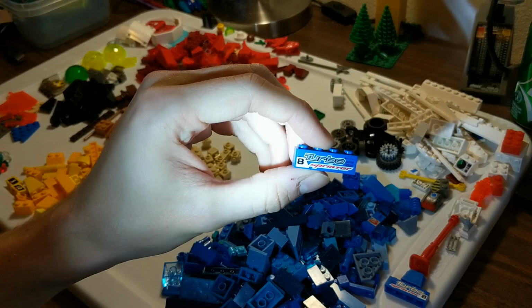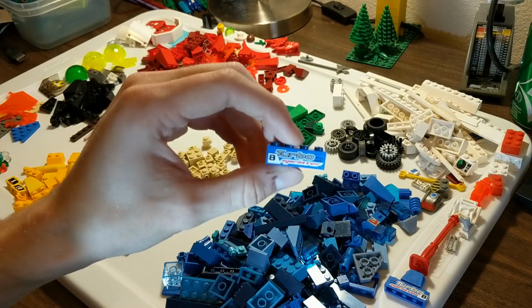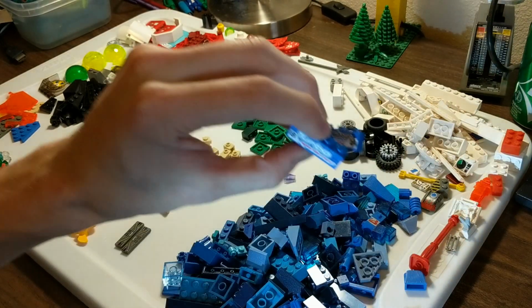I did grab a few of these sticker pieces just for what it's worth. Might be able to resell these on Bricklink if I ever get a store going, so I grabbed 2 of those.